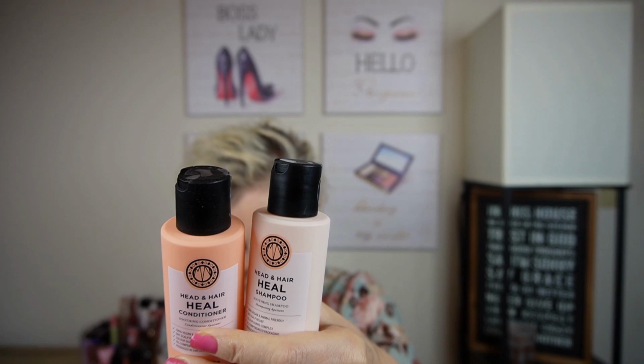Each of these are $10. I haven't used these yet, but I'm really excited. And maybe you haven't noticed that this is not a wig, this is my real hair. I'm so excited that my hair has grown back and is growing more since I stopped the chemo.